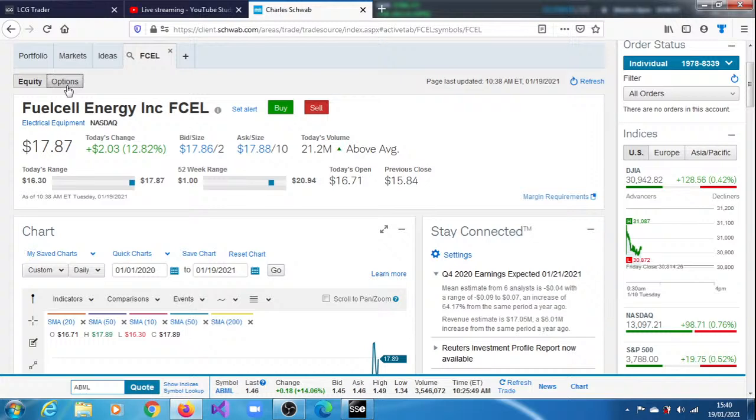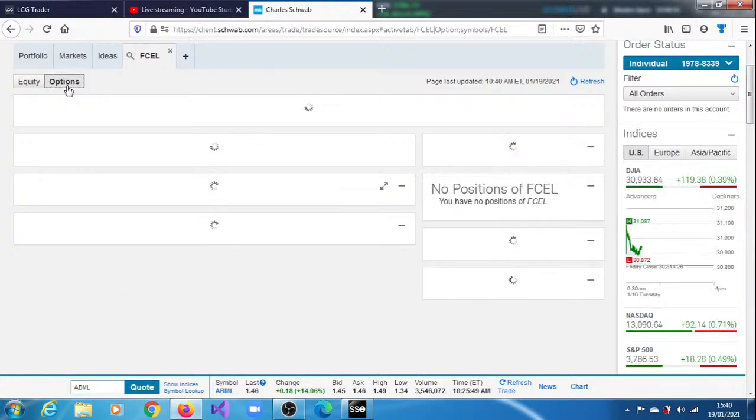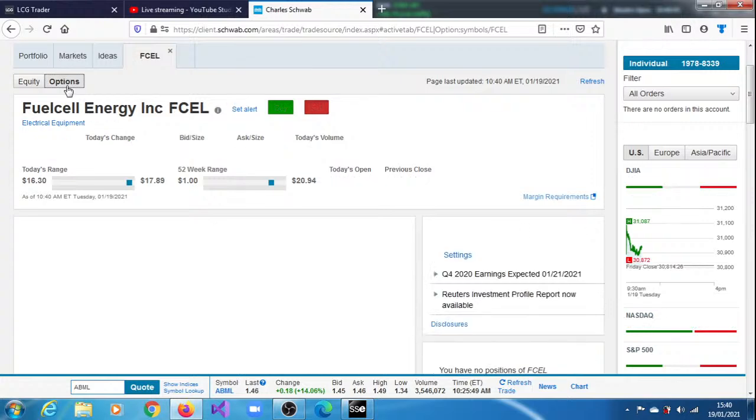Okay, so let's see now. FCEL Energy is becoming a little bit too expensive for certain market participants. Let's see other ways that the stock can be traded.